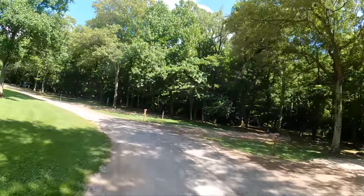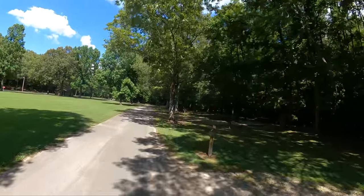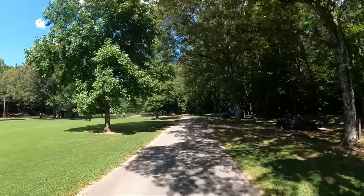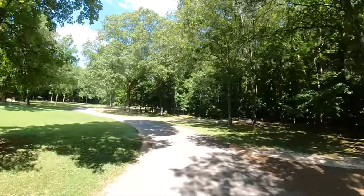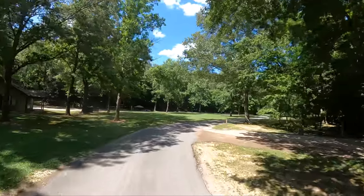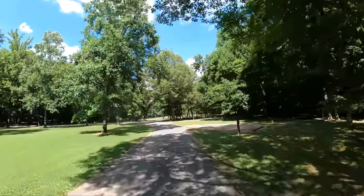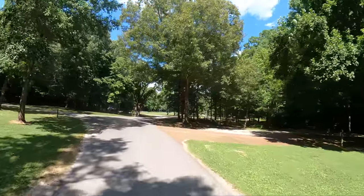Most of these are smaller. These are tent sites in this section. Or your small RV. I know, I gotta slow down, I'm sorry. Most of these don't have power.